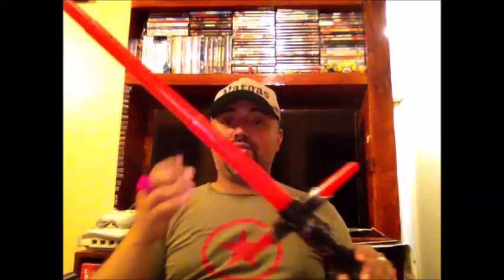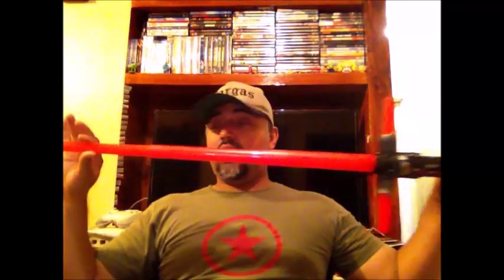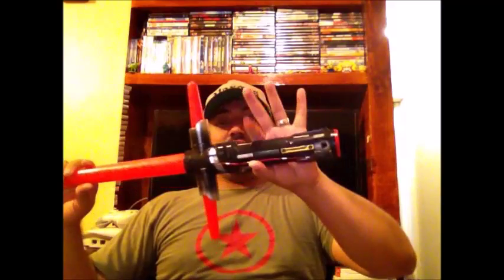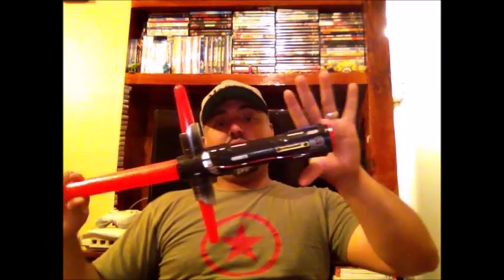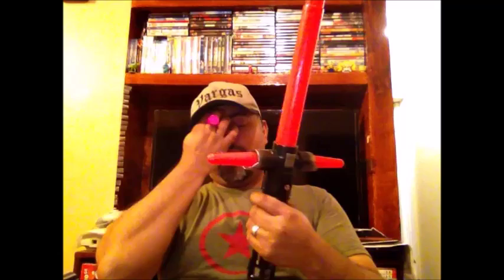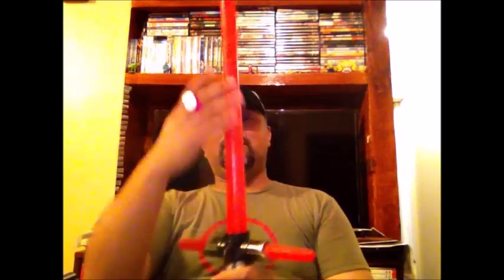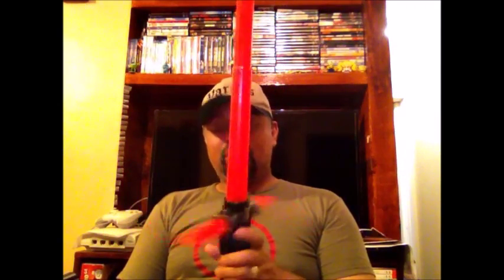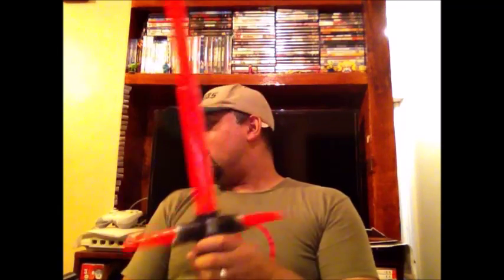Of course, the Disney Store version of the Kylo Ren sword would be awesome. I would love to own that because while I do like this one, that other one, like I said, is longer. It's a lot thicker and a lot longer, and it vibrates. You actually feel the power of the lightsaber because it vibrates, and if you smash it on something, it does the crackling effect. So I would love to own that one, and that would be pretty much it.